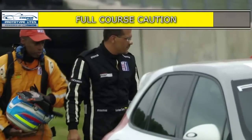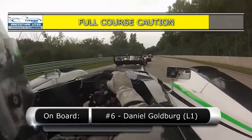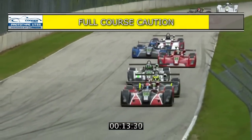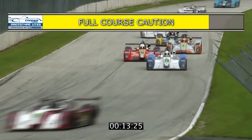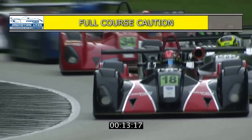him out. And we see Gustavo Torres walking around, dejected, looking at his car, wondering how that happened, and onboard a little bit with Dan Goldberg there, getting some heat in the tires. You got Goldberg, Brownson, Goetberg, and then there's Matt McMurray, the 15-year-old. He's doing a fantastic job in this series. Fresh into the series, and he's doing a really fantastic job.